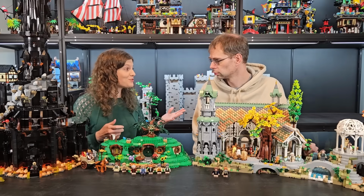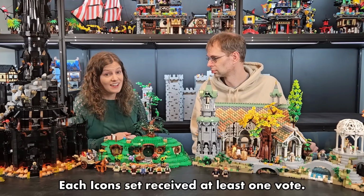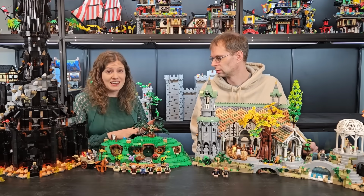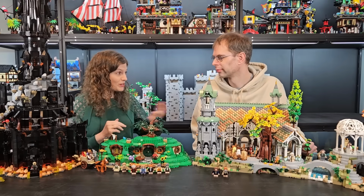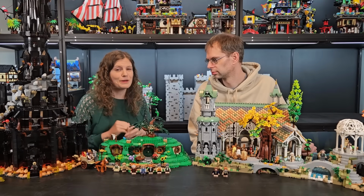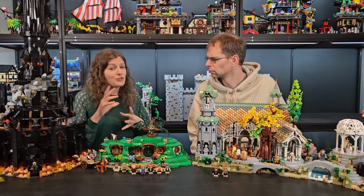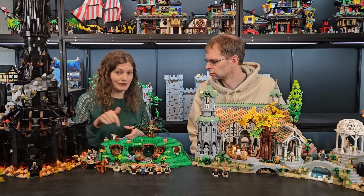Which of these 4 sets would we recommend getting? Our family was split. It wouldn't be An Unexpected Gathering, which if you get it secondhand on Bricklink is going to cost you almost as much as the Shire. So we can rule that one out. The Shire does look very good, but price is a huge issue, as we covered in our review. If your budget is more limited, we recommend waiting for a better price and going with this one.